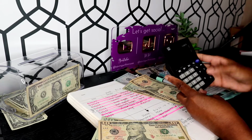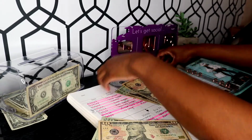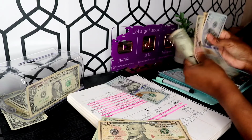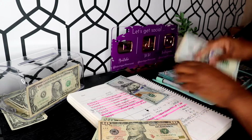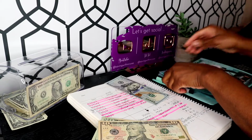225 minus 50, so I should have 175. So I know I'm putting 175 back in home. So I messed up somewhere. 50, 60, 65, 66, 67, 68, 69, 70, 71, 72, 73, 74, 75. Okay, 175 goes back in home. Let me update my tracker. Let me figure out.